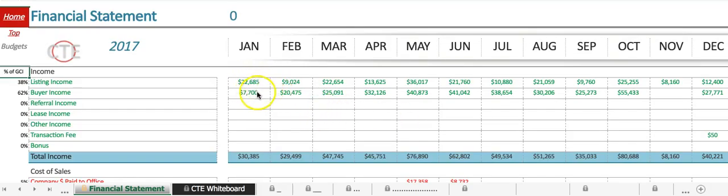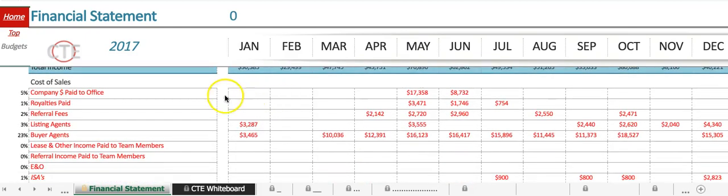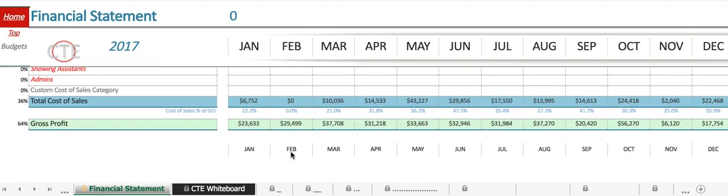This will actually update all your different income that's coming in. You can look at your different costs of sales, royalties, referral fees, and so on and so forth. So it'll tally up your cost of sales. What's your percentage of cost of sales of GCI?